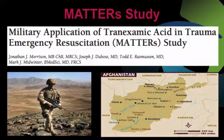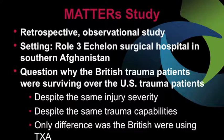So that leads us to the MATTER study, the Military Application of TXA in Trauma Emergency Resuscitation study, which was done in Afghanistan. This was being done as I was deployed as well, so it was interesting. We got to hear bits and pieces of this as it was going on. The MATTER study, though, was a retrospective observational study, so it was really a chart review looking at patients. It was set in a Role 3 echelon surgical hospital in southern Afghanistan.